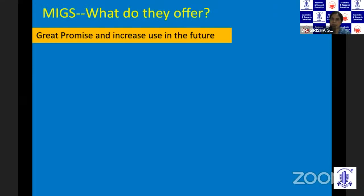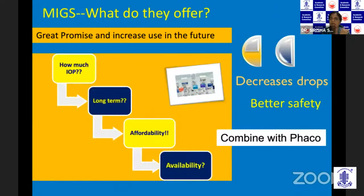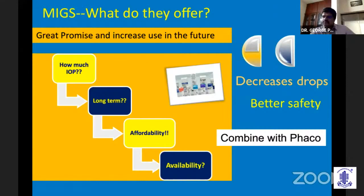Definitely they have great promise and increased use in the future, possibly, but one prohibitive thing is the cost that is involved. And most of them are combined with cataract surgery. How much intraocular pressure does it reduce, and for how long, is a question for which we do not have answers as of now. But yes, as time goes by, we will have better evidence.